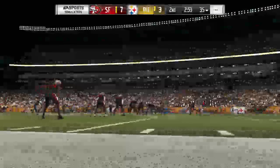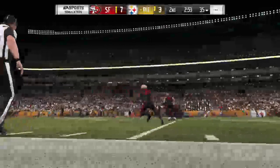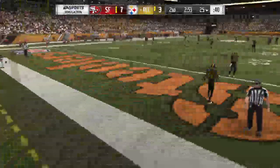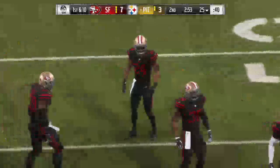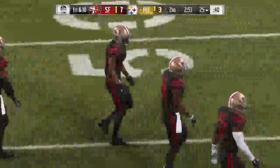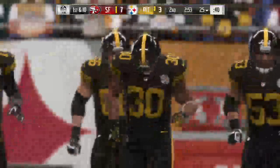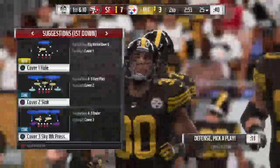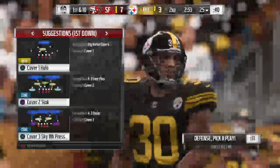The punter Pinion now to kick this one away. And they will not get a chance to return this one as it's through the end zone for a touchback. Getting set to go again as we look at the back heading onto the field again. And for him, it's been pretty limited involvement down on the scoreboard. Maybe time to turn to this guy.